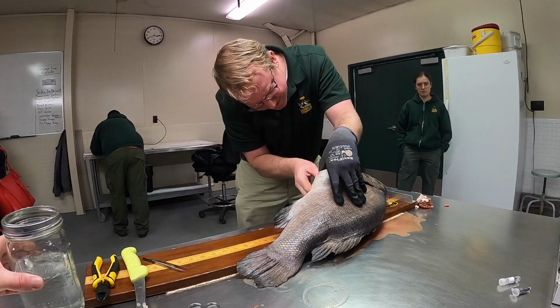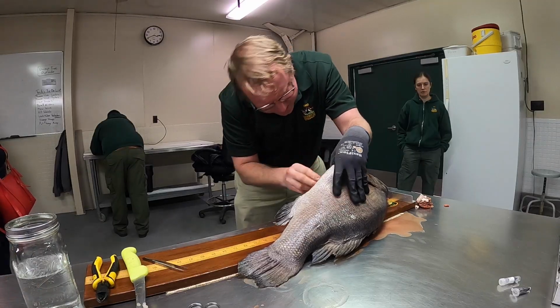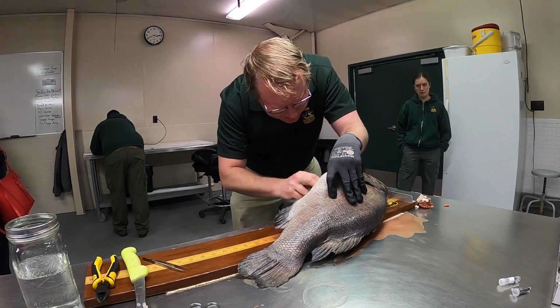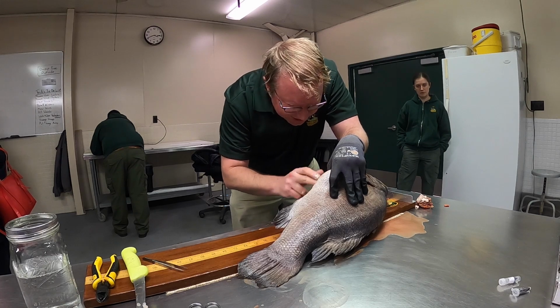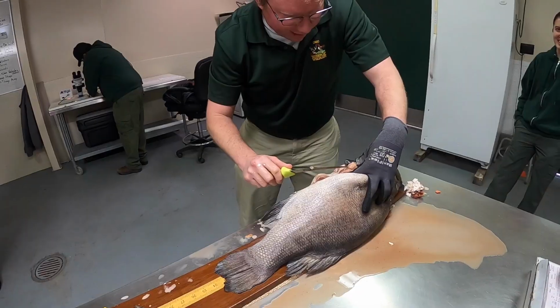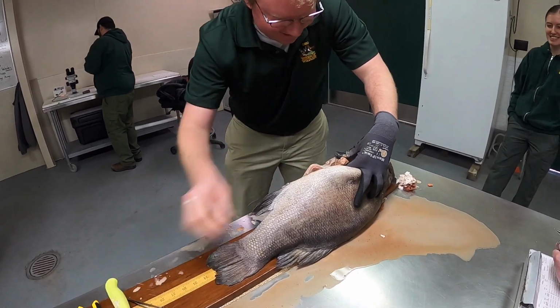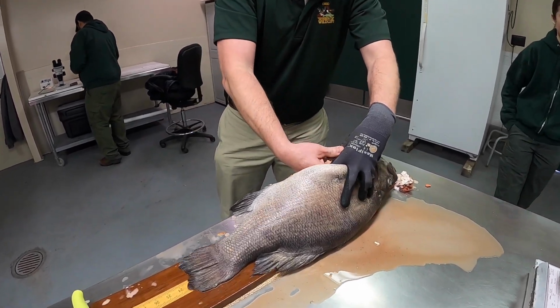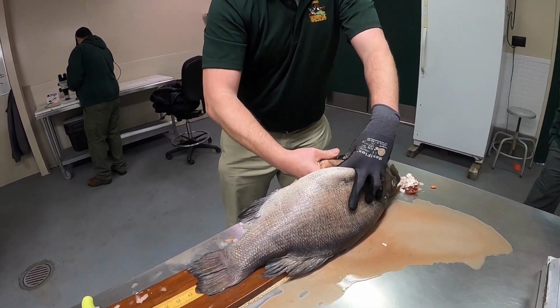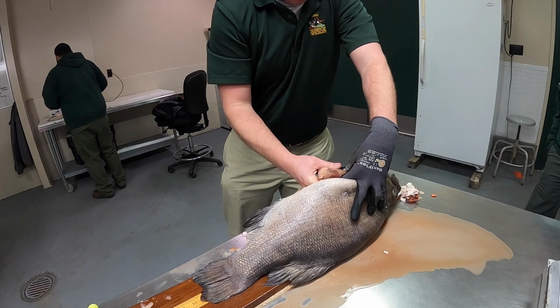We opened up the belly of the fish, and we were able to identify it as a female just by looking at the visual appearance of the gonads. It was a little bit tough because in the mounting or molding process, they had injected some molded material in there, but it does look like a female. And we did open up the stomach, but the stomach didn't have any prey items in there. So we would say the stomach was empty.